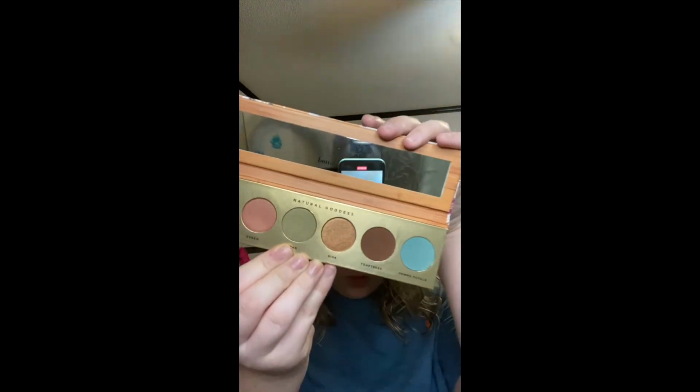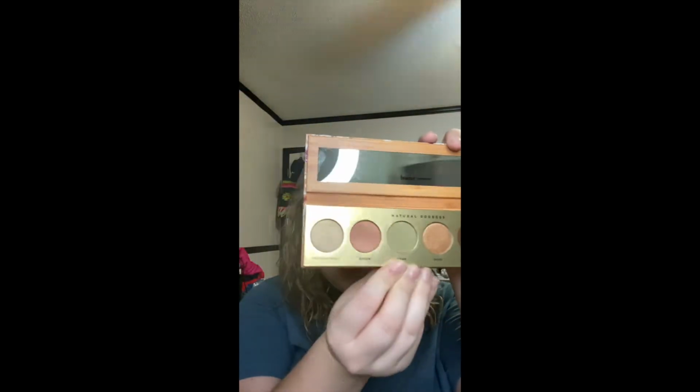The next one is this Butter London. This is their Natural Goddess palette. Super cute. It's very pretty. Have not used this one yet. I haven't even swatched it, so I'll go ahead and swatch it. Oh, okay. That's pretty pigmented and it's very pretty. Let's do this one. Oh, okay. So they're not too bad. Very pigmented, very pretty shades. So I will have to use those. Let me wipe that off.